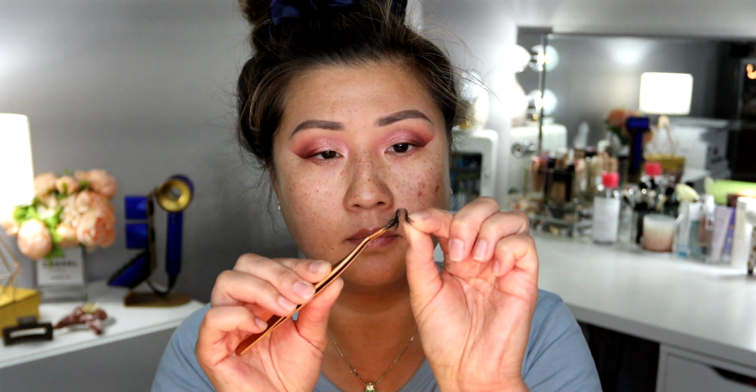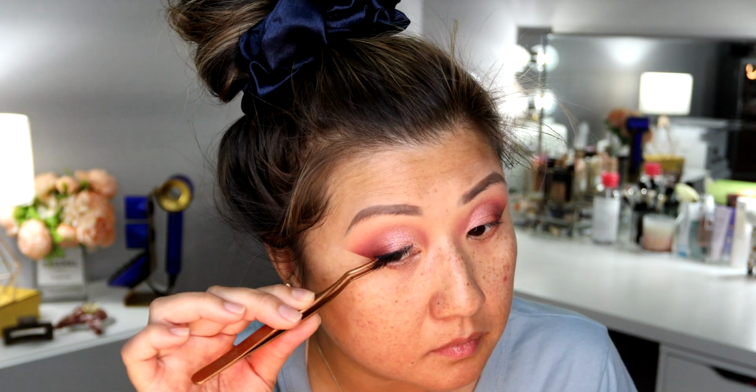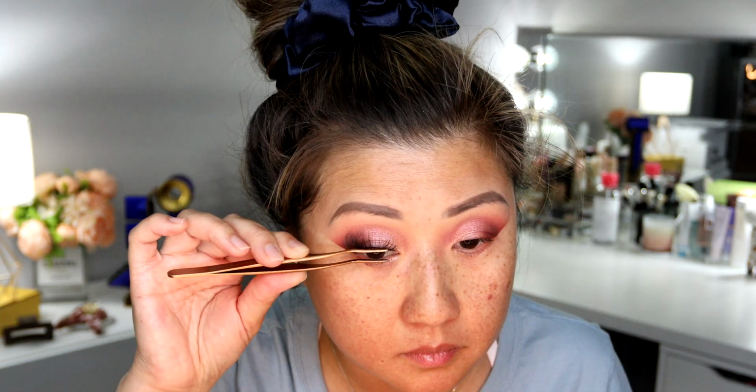I decided to use a new pair of lashes. These are my favorite Kiss lashes. No, wait, I'm sorry. They're made by Ardell. They're called the Naked Lashes.